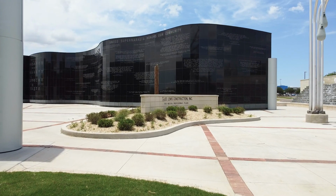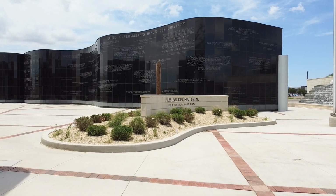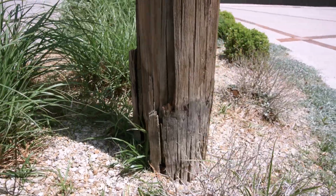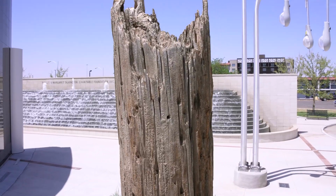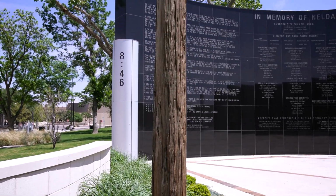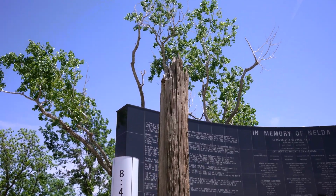We found one light pole left. We got hold of it, put it back in the ground. Well, if you look at it, right where it goes into the dirt, it's fractured. I mean, it's almost ready to fall down. The top's broken off. I remember when I'd read that Lubbock lost more than 29,000 telephone poles. It really went through the torment. When you're looking at that, you can look up and see that tree, and it survived, but it's been tattered from one end to the other.